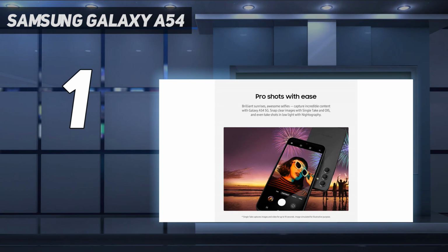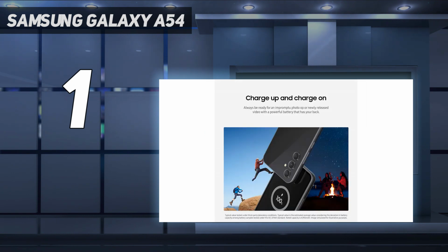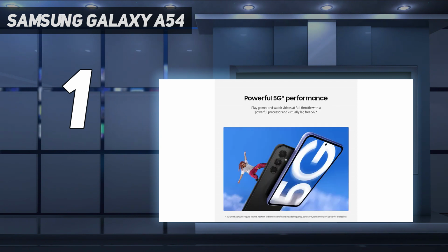The cameras are even fairly decent and perform well in good light. Finally, Samsung's 4 years of software updates and 5 of security updates mean you can keep this phone for a while with confidence that it'll be supported almost as well as an iPhone.